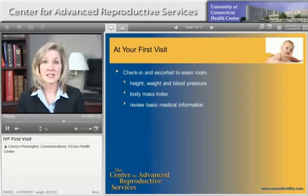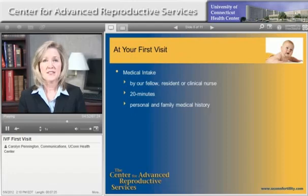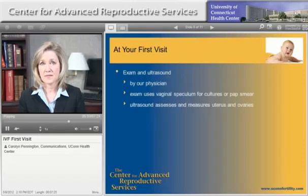Again, we realize this can be a stressful visit and can do as little or as much as you are comfortable with at this time. You will then be greeted by a member of our medical team, either a fellow, a resident, or a clinical nurse, for the medical intake evaluation. This will take approximately 20 minutes and includes questions about your personal and family medical history.